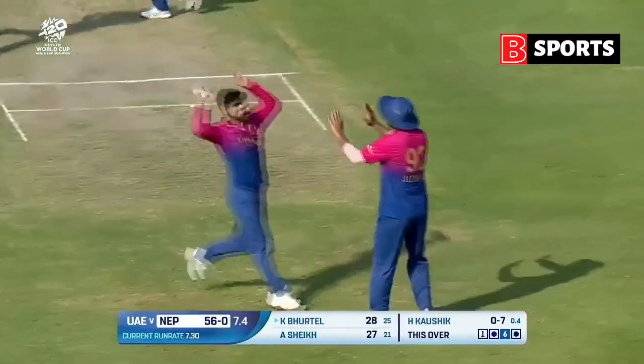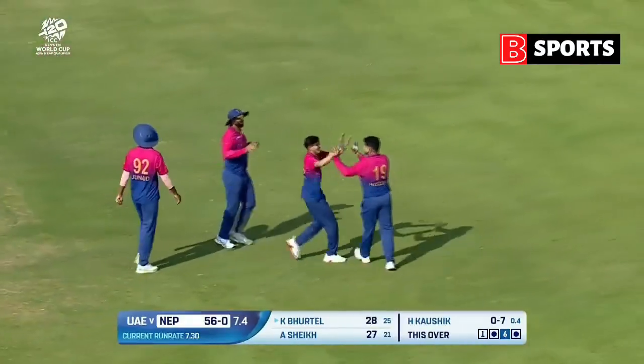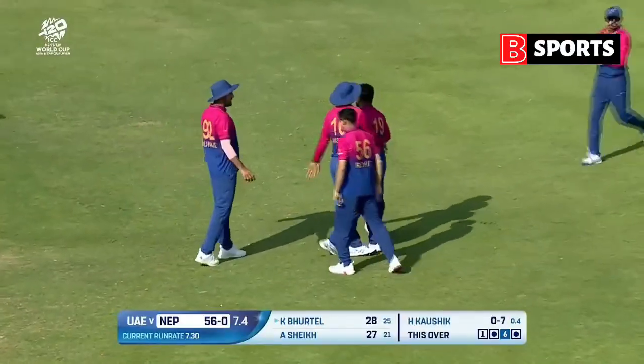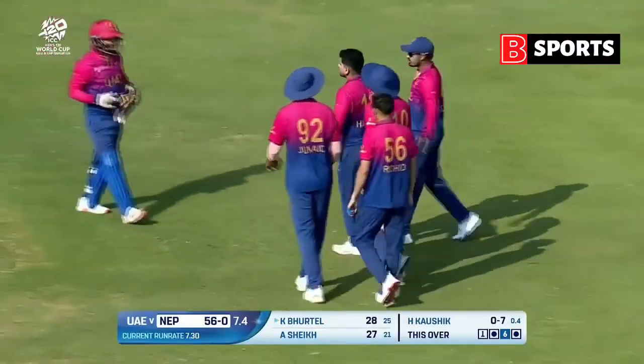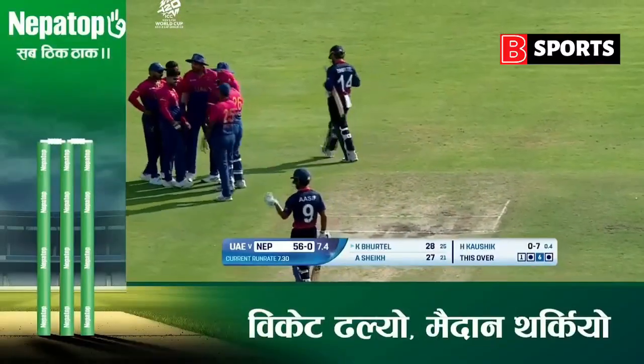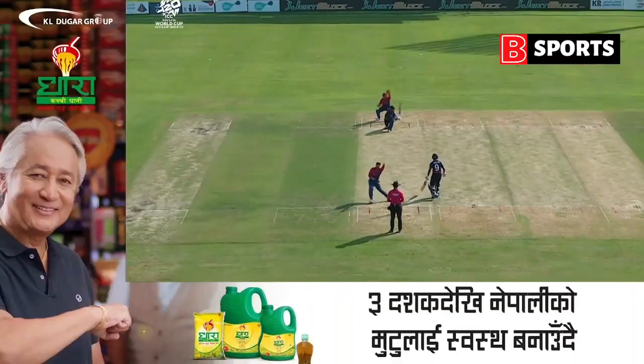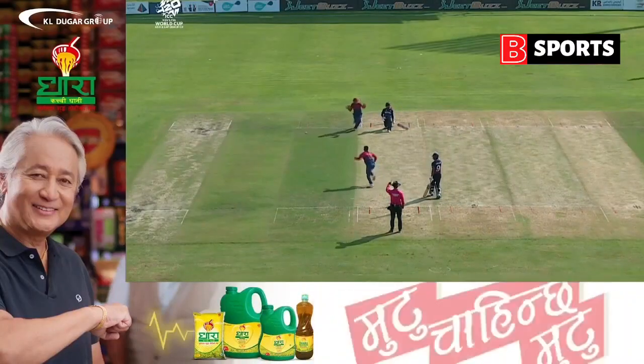Now, I felt as though Kushal Bertel was very fortunate to survive the earlier decision from Hyder Ali, but this one has turned. So it might have been a case of two decisions combining for one that's given out. Bertel got the first decision going his way. It was a bit slow through the air, trapped right in front. Bertel, he has to go.